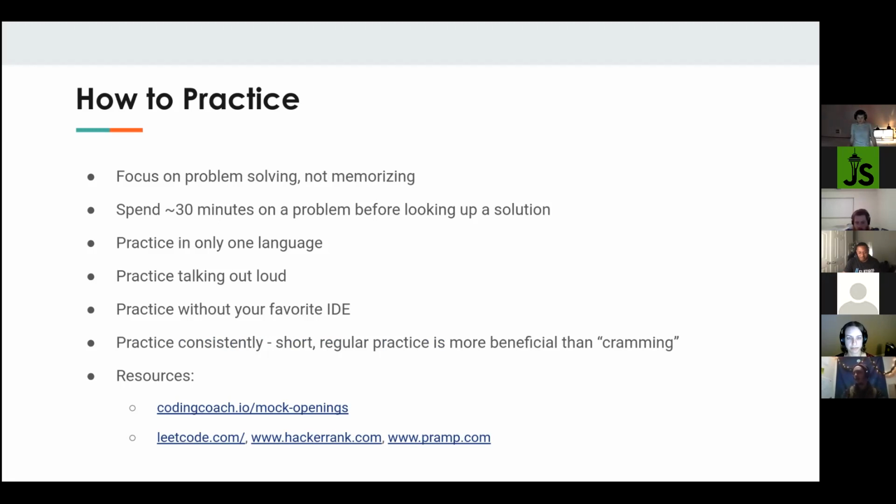But on the flip side, if you spend 2 hours trying to figure out a problem on your own, that's not necessarily an efficient use of time, and it won't necessarily help you, say, 4 times more than if you only spend 30 minutes. So I say give it a half hour, see what you can do, and then look up a solution. Even if it's not on whichever site you happen to be using, YouTube and various things like that have solutions to a lot of different problems.